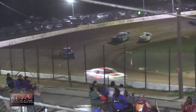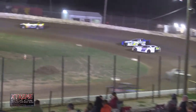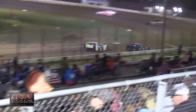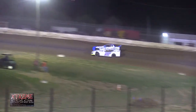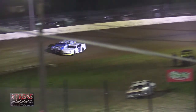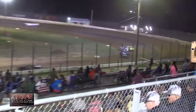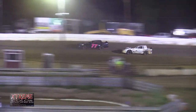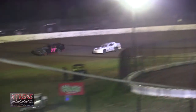Jeff Dowdy having a look under the 7D through 3 and 4. '77 with another look under the 7D. Side by side into turn 3. Dowdy into third. Weiland back to fourth. Josh Harris in fifth. Halfway sign from the flagman, halfway.